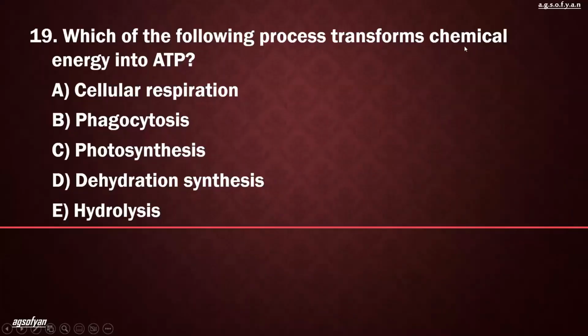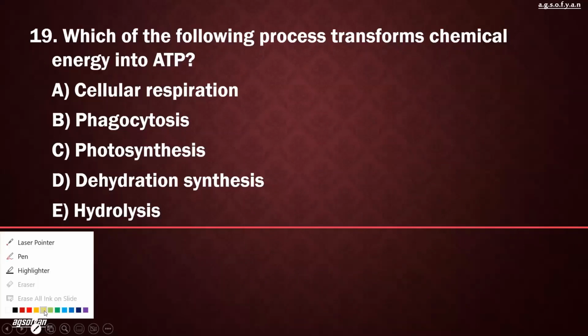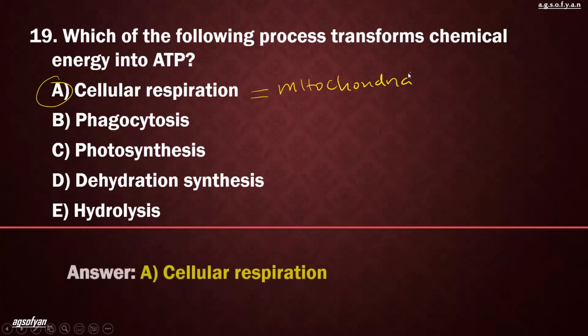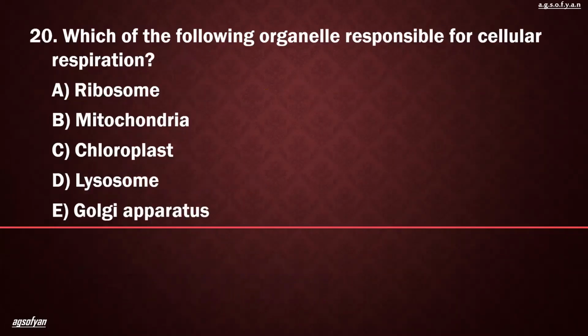So which of the following process transfer chemical energy into ATP? Cellular respiration. Okay, this is the answer. And which organelle performs this cellular respiration? The mitochondria. Okay, that's correct. Which of the following organelle is responsible for cellular respiration? The mitochondria. Yeah, you already got this one.